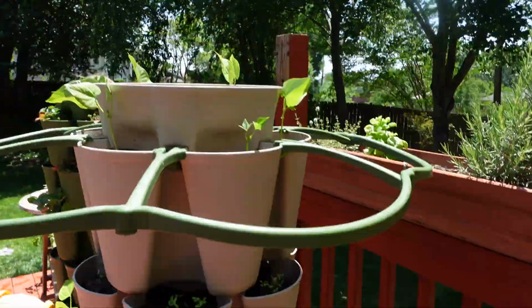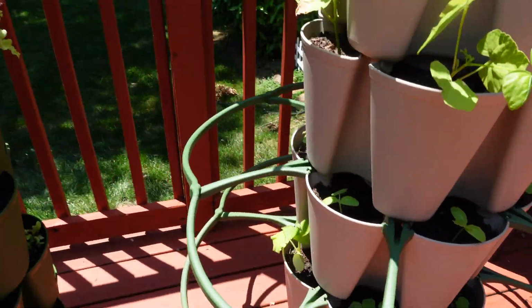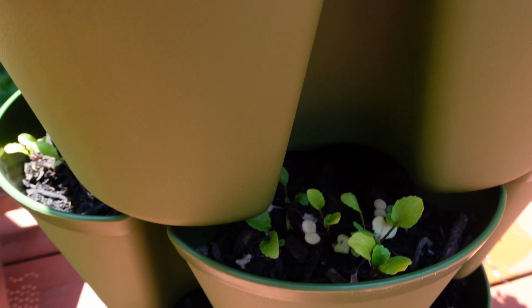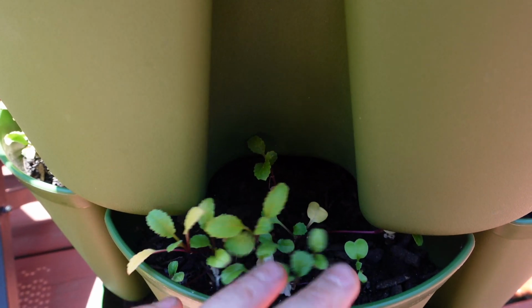And then I just showed you this green stalk of everything that's in it, of the beans and the cucumbers and everything down below. So there they are. And then there's some of the radishes down there. They're starting to thicken up a little bit. I thinned some of them a smidge.